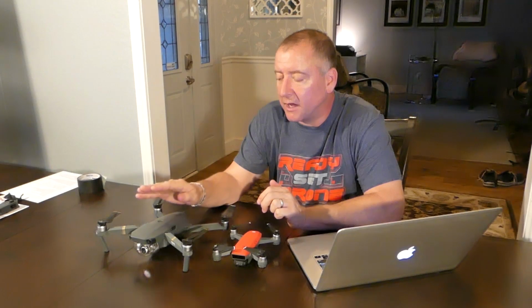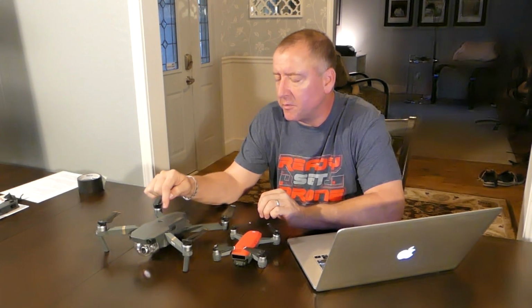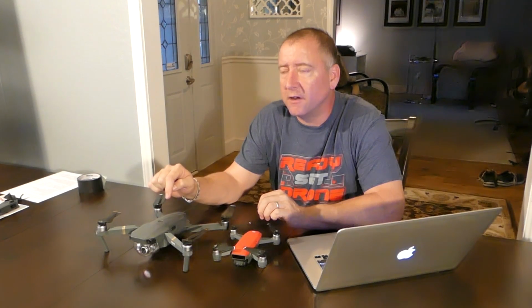They both can be flown with your phone using the DJI Go 4 app, meaning that you don't necessarily have to have the transmitter or remote control to fly this one or this one. A lot of people know that about the Spark. A lot of people may not be familiar with that about the Mavic.